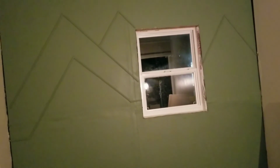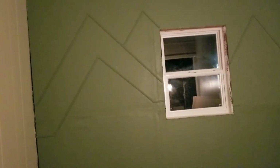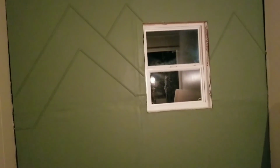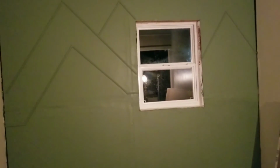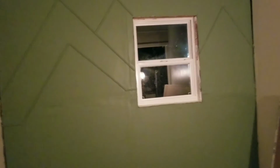Like I said, in the boys' room, we're doing the mountain theme. So, yeah, just got some really thin trim and cut a few pieces and played with it. And this is what it came about. I really love it. My husband loves it, so let's just hope the kids love it.